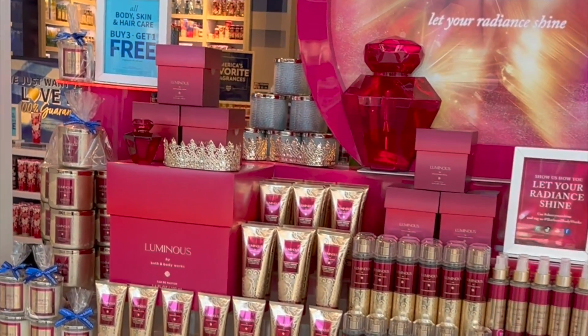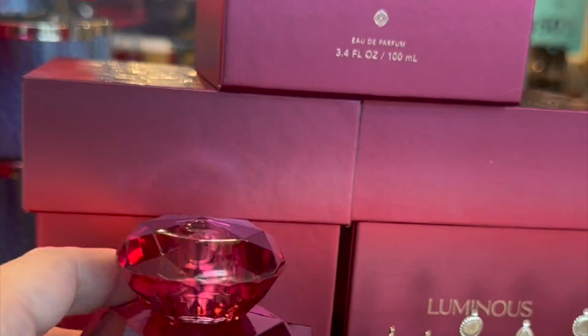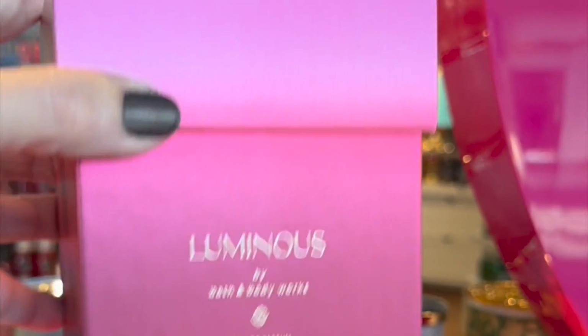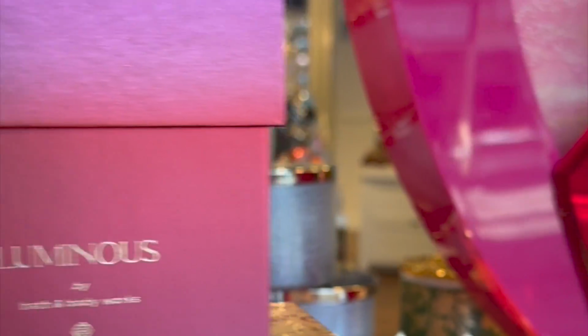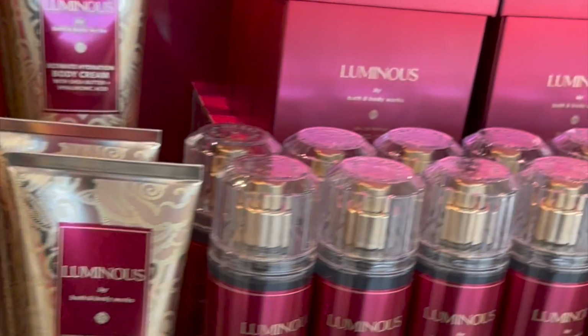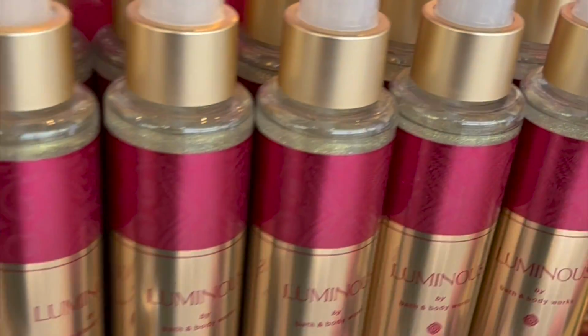Speaking of gorgeous, I wanted to show you the floor set. Oh my gosh, this is absolutely wonderful. So there is the box that I probably took that had the tester. This is what the perfume bottle looks like. I absolutely love it. Look at how pretty this is though. Look at how decadent everything looks. I love the lid. Absolutely gorgeous. So I got the soap today and I got the tester perfume. And then I already had the lotion, the mist, and the shower gel, which I used last night.